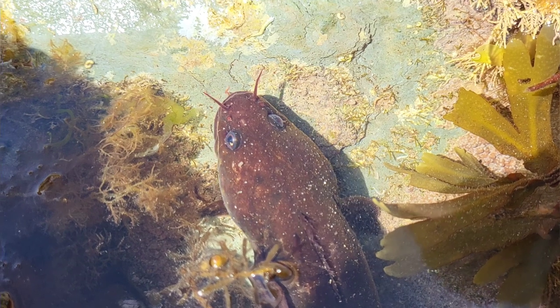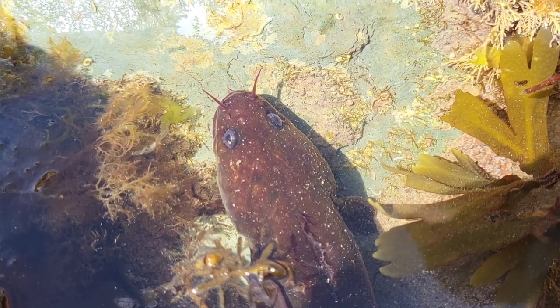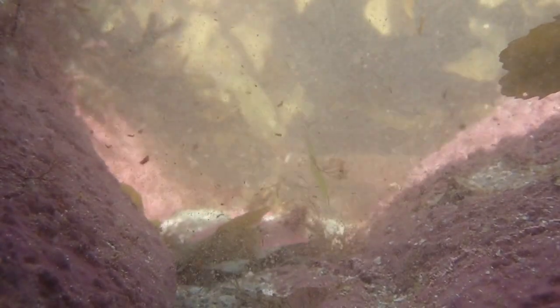I managed to catch it and place it into a smaller rock pool, so I could get some footage of it without it swimming off. This is a species that I rarely find, so I wanted to make sure I got a good amount of footage.